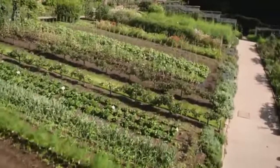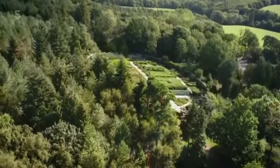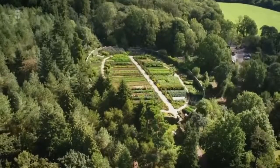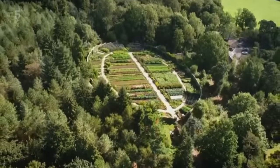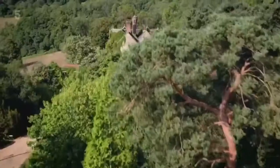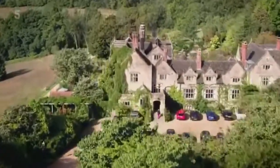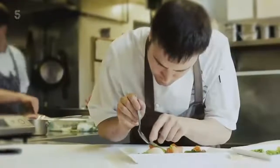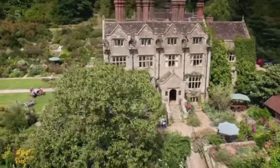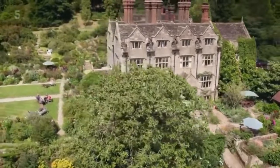Luckily, Gravetye has so much more to offer. William Robinson built what has to be the most impressive walled kitchen garden in Britain. In the late 1950s, his former home was turned into a hotel. Today, it has a Michelin-starred restaurant. The garden and the hotel have a mutual relationship. Each relies on the other.